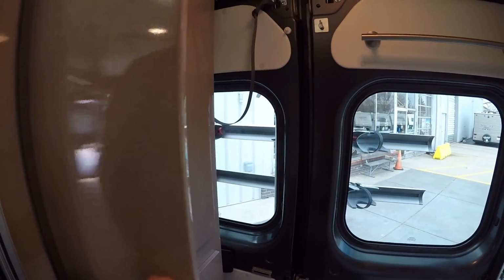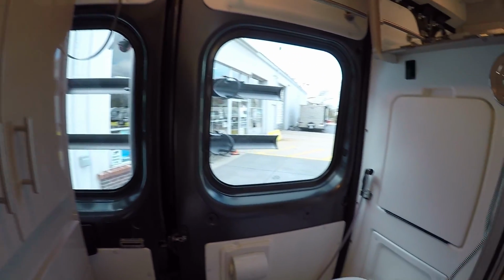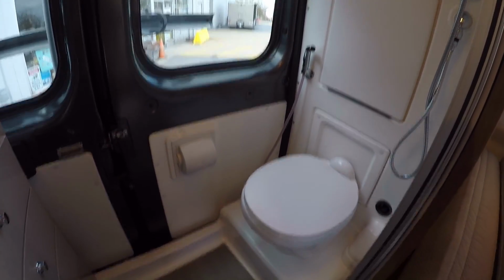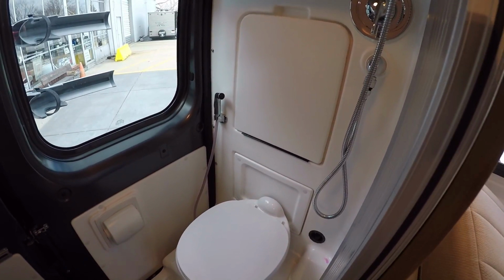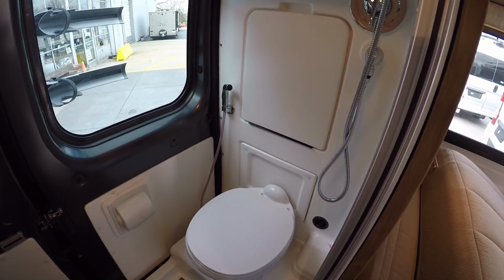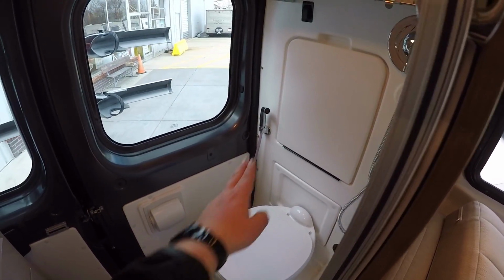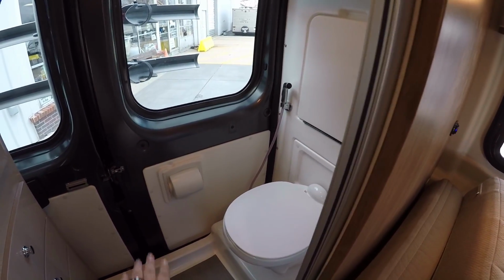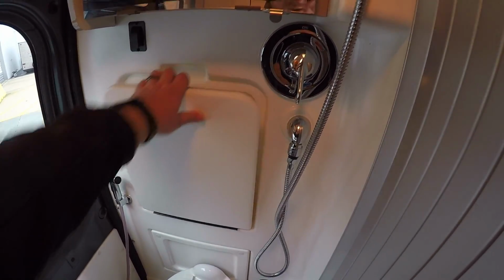Really nice bathroom back here. Gonna be a lot of storage as well. You have some nice hanging clothes space, quite deep as well. And we're gonna have our nice pull-out drawers right here. We have a nice china bowl, porcelain bowl toilet, and a nice place you can rinse everything out. That's the beauty of having this rear bathroom. Makes the rest of the coach feel nice and spacious, and it's easy to clean out. You just open up the back doors, use your spray nozzle there, you can clean the whole back out. I love this. I wish every van camper had this.